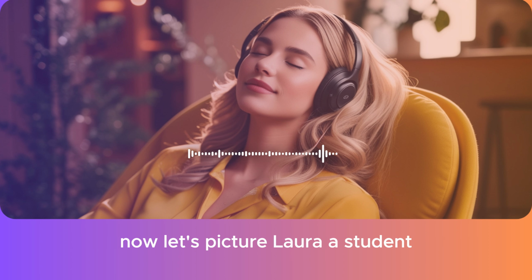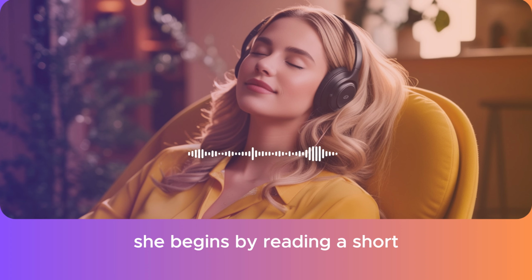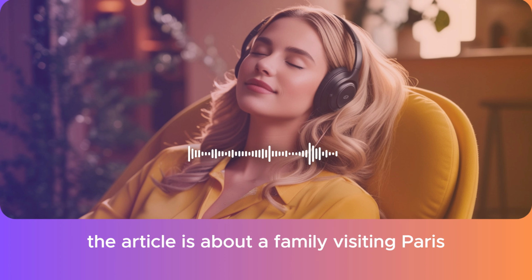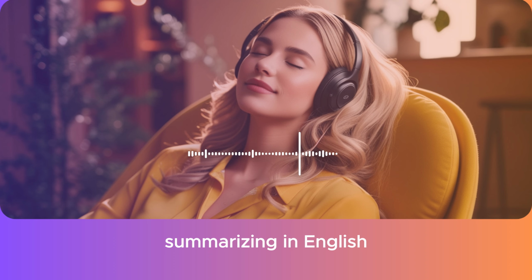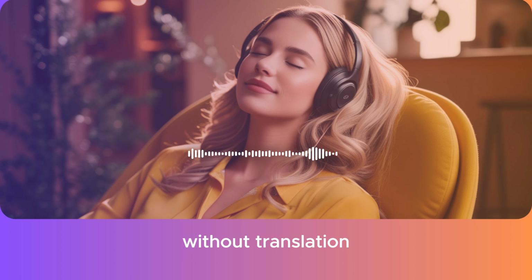Now, let's picture Laura, a student. She studies every evening at home. She begins by reading a short English article about travel. After reading, she summarizes it in her own words. The article is about a family visiting Paris. They see the Eiffel Tower and try local food. They enjoy the city and take many pictures. Summarizing in English trains your brain to think in sentences without translation.